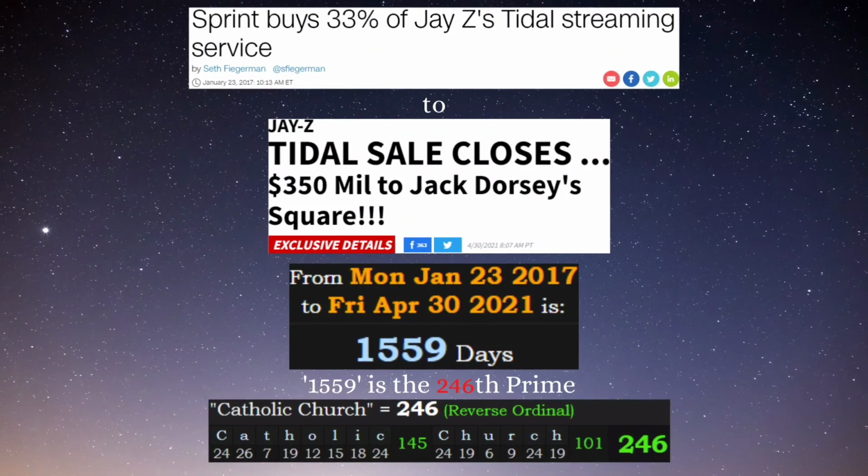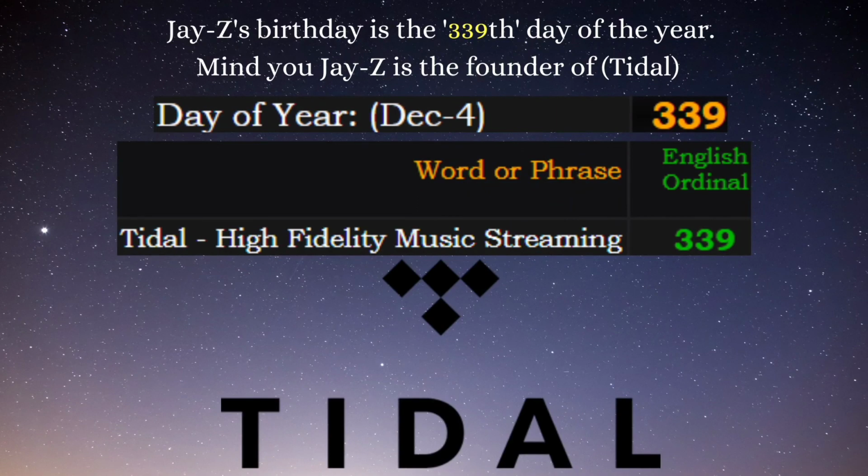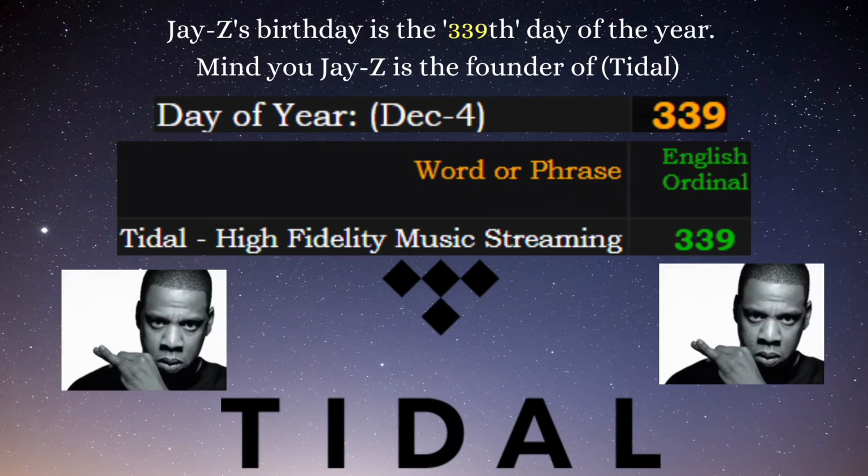Last but not least, I feel like it's only right to end it off with this very interesting numerical connection between Jay-Z and the company he founded, Tidal. As you can see, Jay-Z was born December 4th, which is the 339th day of the year. Couldn't have been a better day for him to be the founder of Tidal high fidelity music streaming, which equals 339. That is Tidal's full name.